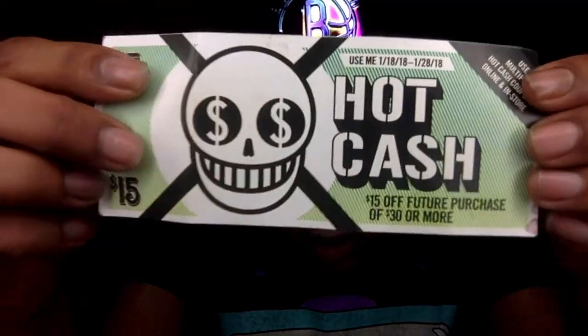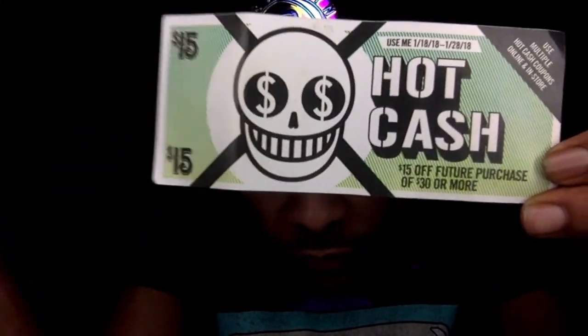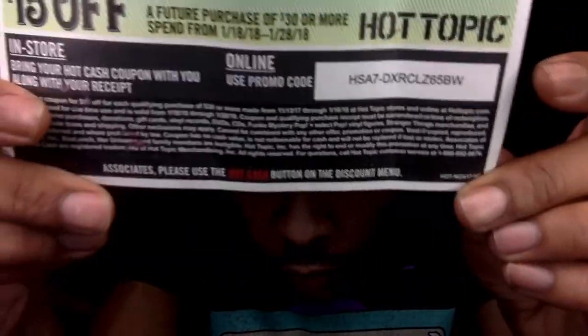One of the things I used my Hot Cash for, this is a Hot Cash, actually. It was Hot Topic at a certain point in time. If you spent a certain amount of money, they gave you a Hot Cash. Sorry, this one's all messed up. But you got $15 off a $30 or more purchase, and it was only good for a certain amount of time. This one's expired, as you can see.